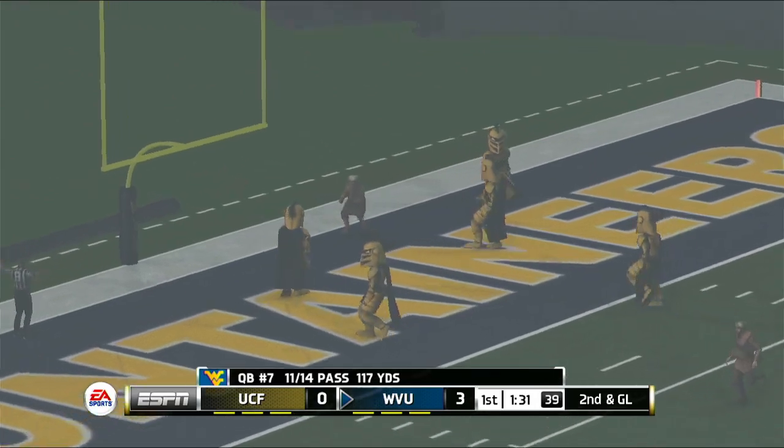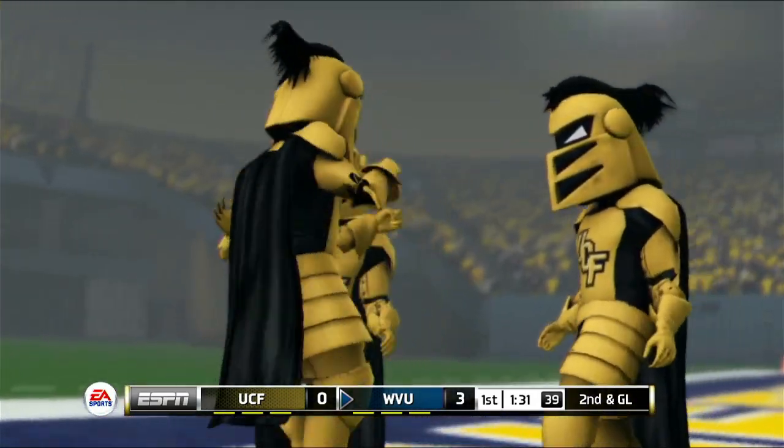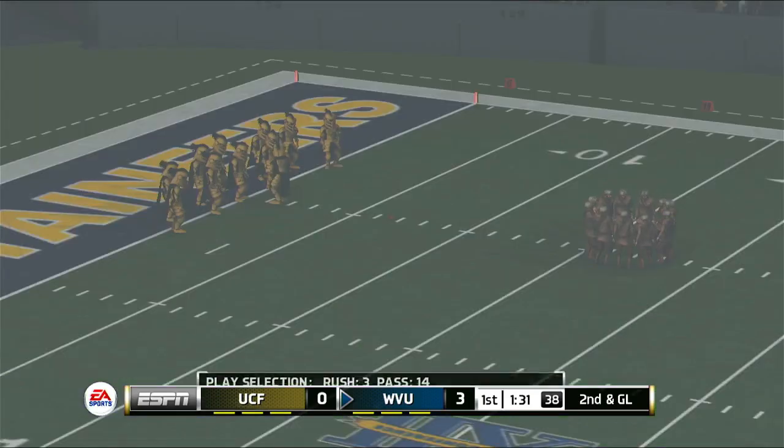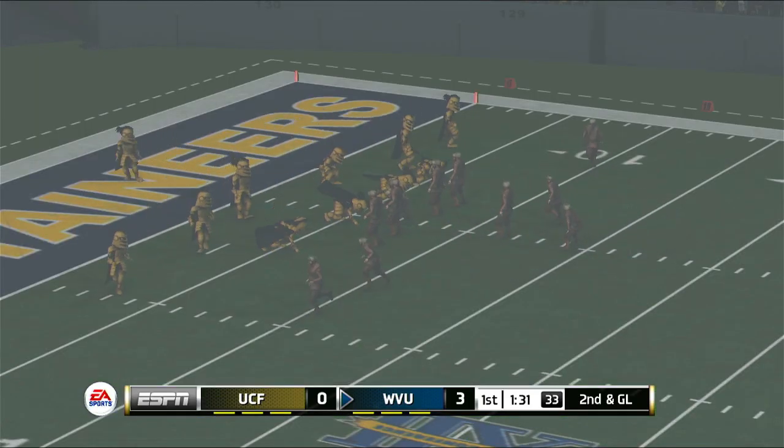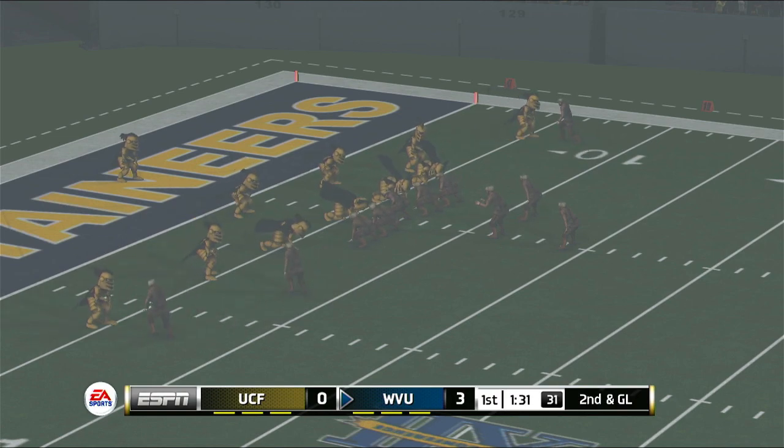Just gets rid of it. Brad, I just think this quarterback's got to do a much better job of being able to read that defense and make quicker decisions. Especially when the defense starts to get pressure, you've got to either get rid of that football, check it down, or take off and run with it.